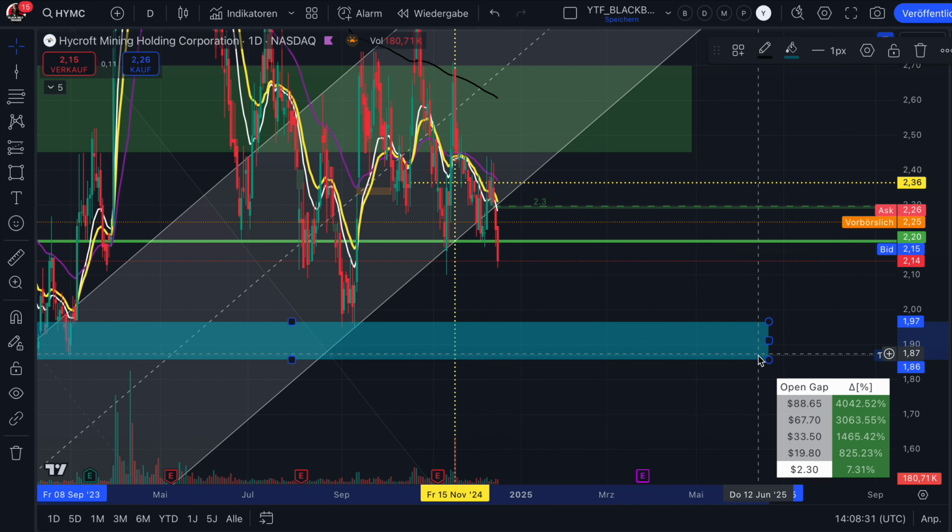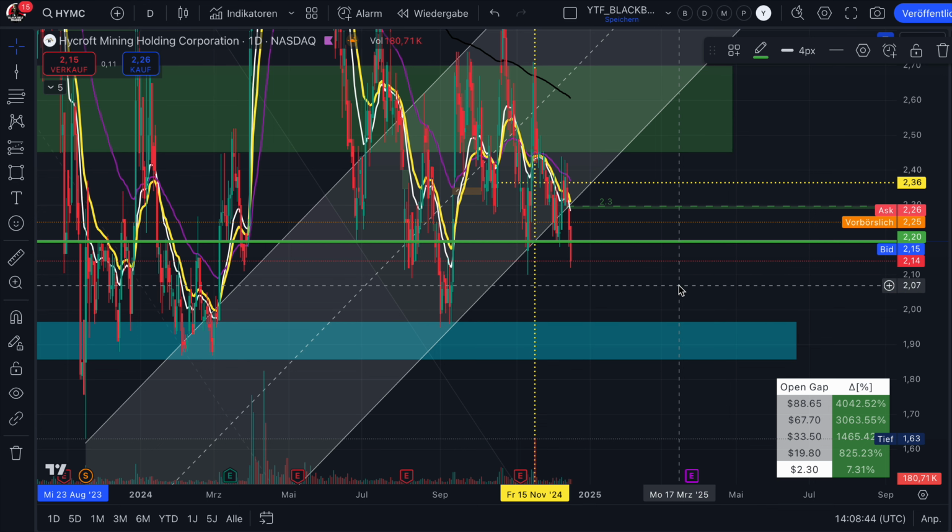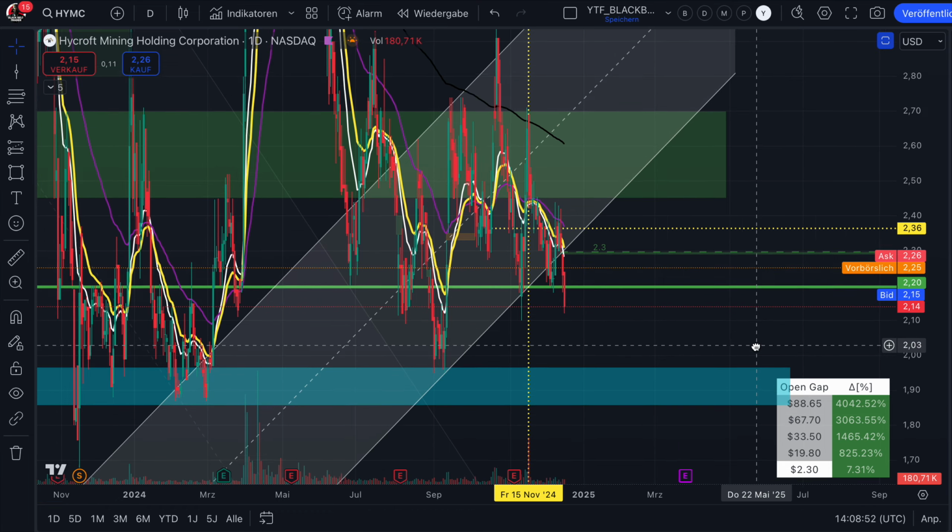The make it or break it price level, which is in favor of the bulls or bears, is $2.20. So it's very simple. As long as HYMC is trading below $2.20, it is bearish. When we close above $2.20, it's bullish. It's very simple like that, guys.